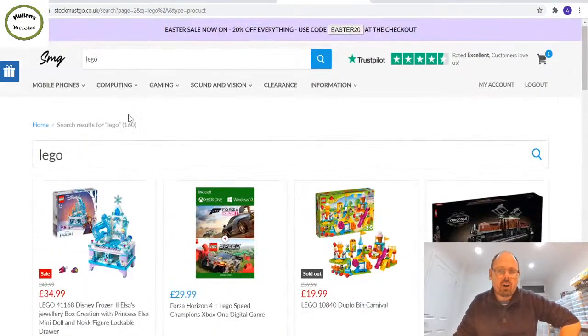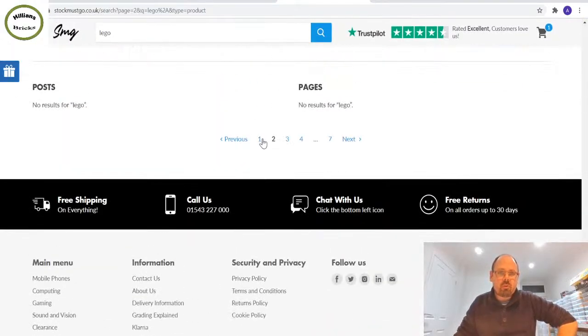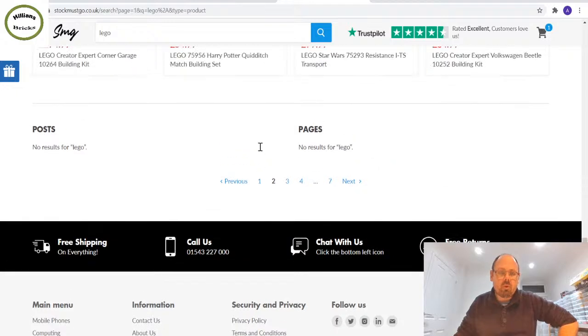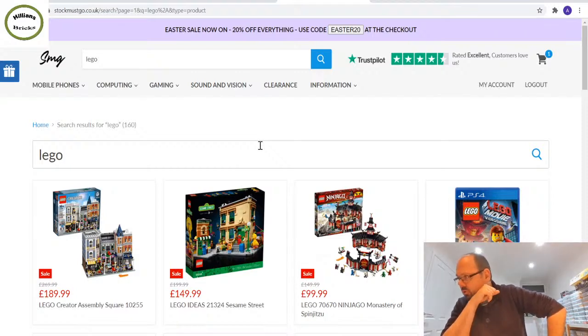The set I wanted to highlight on here was the Assembly Square, because that's rumored to retire by the end of the year as well. And we all know what happens to modular buildings as soon as they retire. The price kind of skyrockets. But then again, if this is a damaged box, I would not recommend buying it from that perspective. So, new Indiana Jones sets in 2022, that would be interesting. I'll be looking forward to seeing what comes out.